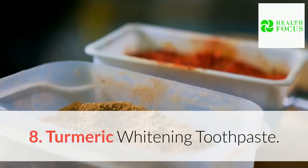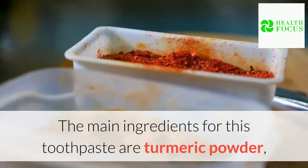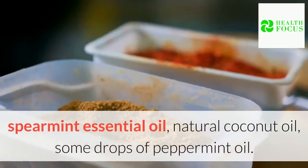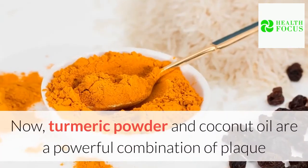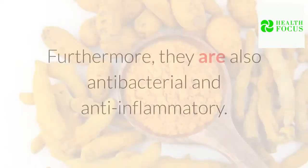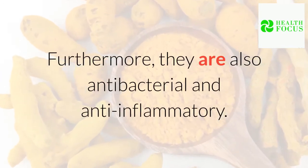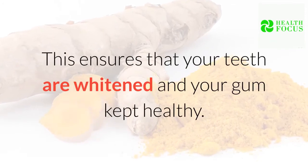8. Turmeric whitening toothpaste. The main ingredients for this toothpaste are turmeric powder, spearmint essential oil, natural coconut oil, and some drops of peppermint oil. Now, turmeric powder and coconut oil are a powerful combination that attacks plaque and effortlessly removes it. Furthermore, they are also antibacterial and anti-inflammatory. This ensures that your teeth are whitened and your gums kept healthy.